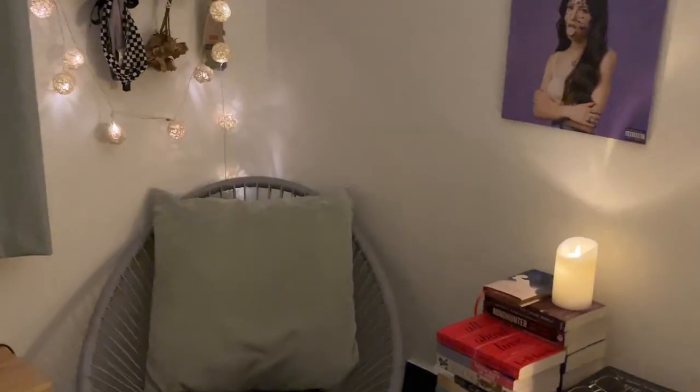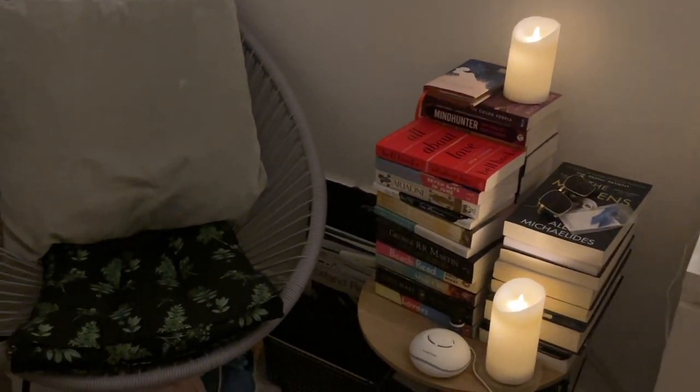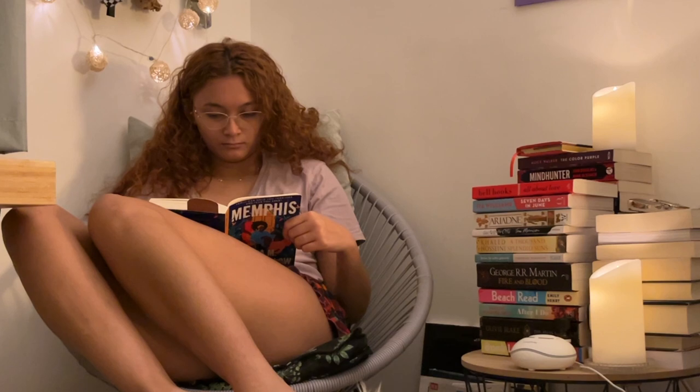Okay, it's now nighttime. Let me show you guys how the little corner looks. I switched to my phone because my camera died. These little fairy lights on that I had from a while ago. Got the candles, and it's my little footstool. It's actually really comfy, very comfy.